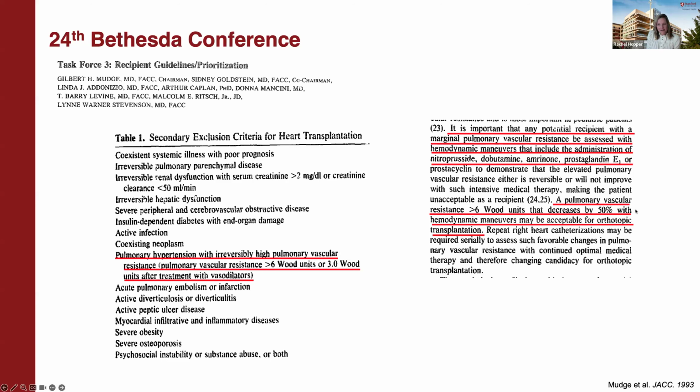And this is where we saw this definition of a PVR that decreases by 50% as being potentially acceptable for heart transplant. But they don't actually cite any sources, and as far as I could tell, this wasn't actually based on any specific data.